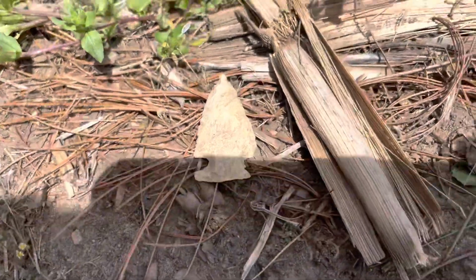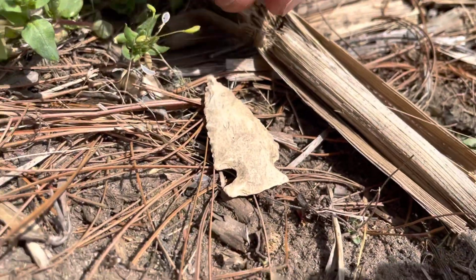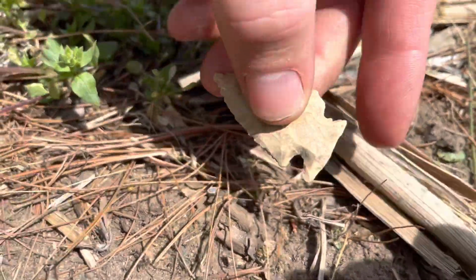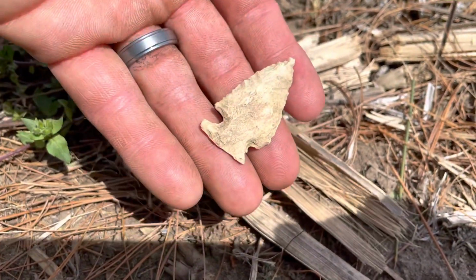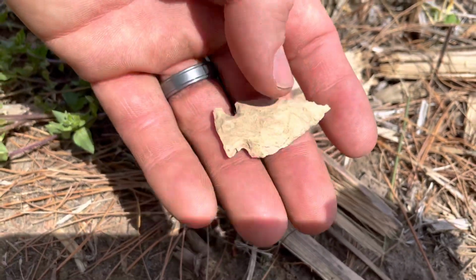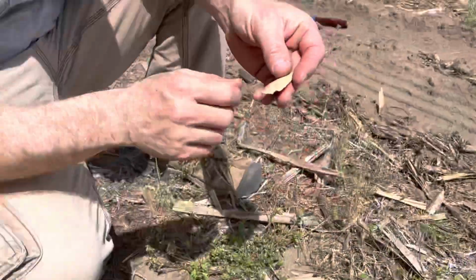Actually a heck of a point. Surprised to see it right up on top there. Does look like it's got a little bit of a base ding. But as slow as it's been today, super happy to find that. All right, babe. Thank you.